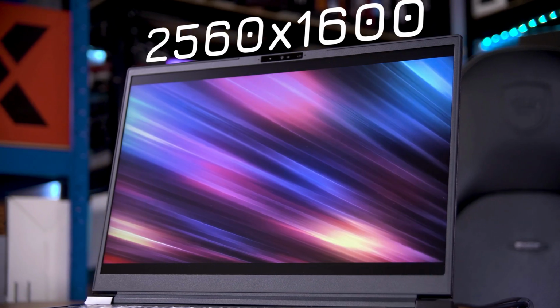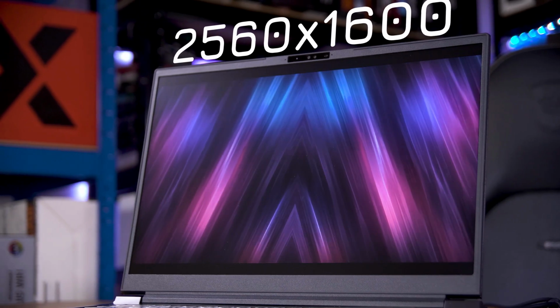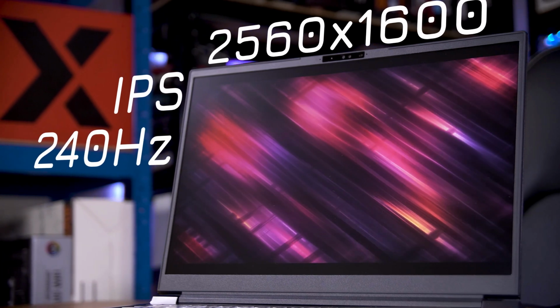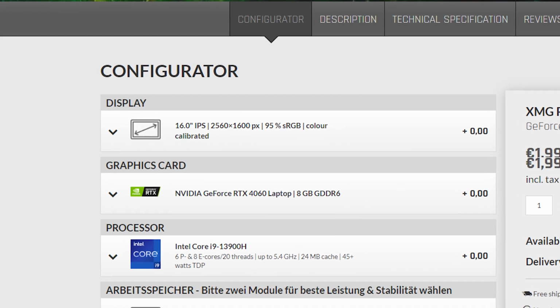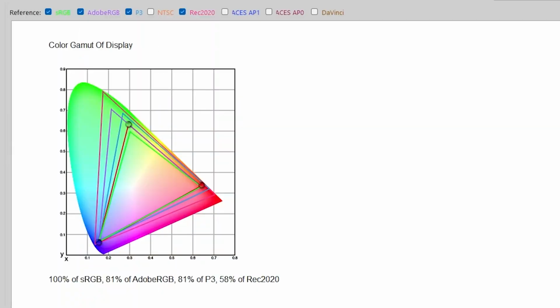Well, it's 2560 by 1600. That's pretty good for content creation, a bit more screen real estate. It's IPS, wonderful. The 240Hz, okay, sure. I mean, that's good for the gaming on the side, as long as it doesn't sacrifice any color gamut coverage or accuracy. Just 95% coverage of the sRGB spectrum, the smallest color space available? That's disappointing.